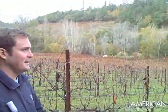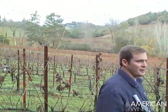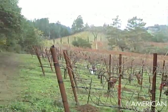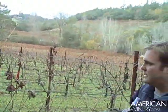Hi, welcome to Dry Creek Valley and Waugh Cellars Zinfandel Vineyard. You'll notice we're in a neat little valley in the middle of Dry Creek Valley. We've got about 4 acres here of Zinfandel. It's all the Zinfandel grape.